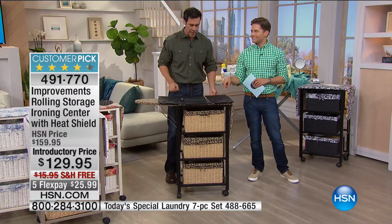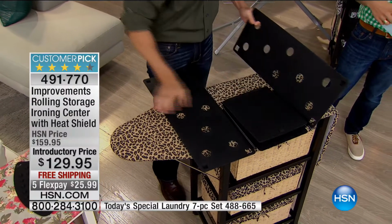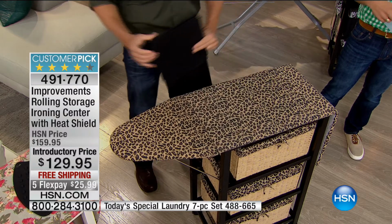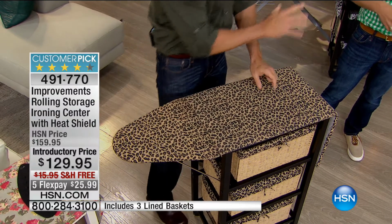If you're scared about what you're doing with your pets and your kids when you're trying to iron, check this out, Brett. This is just a better solution for you. Oh, look. You could actually bring all your laundry basket out there, fold, fold, fold, flip, and you're done. You've got a whole bunch of folded clothes. This is so versatile to do all your laundry, like you said, if you're a crafter.